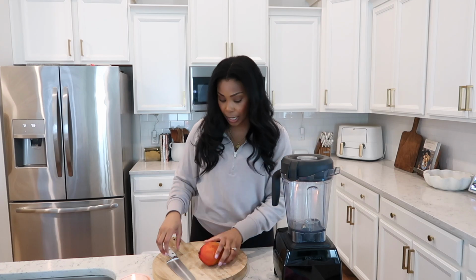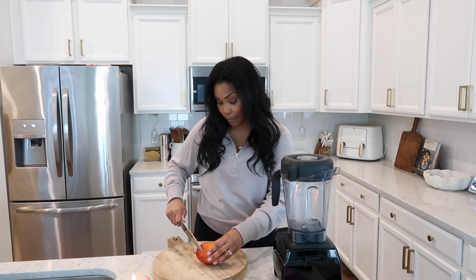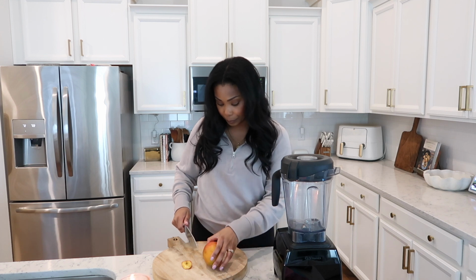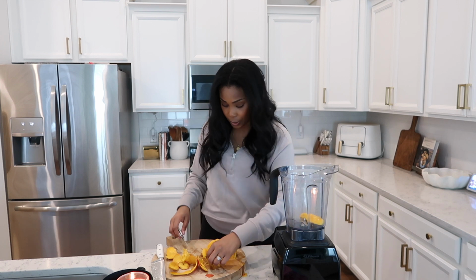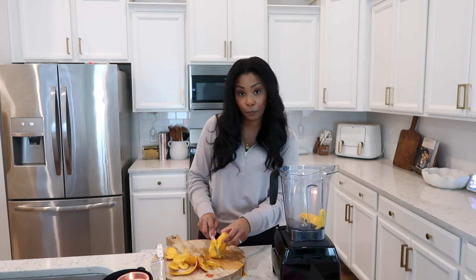All right, so I have the blender out. The dogs are playing with the toy. It's hilarious. But I'm just gonna chop up the fruit. You can really chop it up however you want, really sloppy. You just need to have it chopped so you can blend it. I know this mango is gonna be so sweet because it's so ripe. So I'm just adding it to a blender. And you can do frozen fruit too.